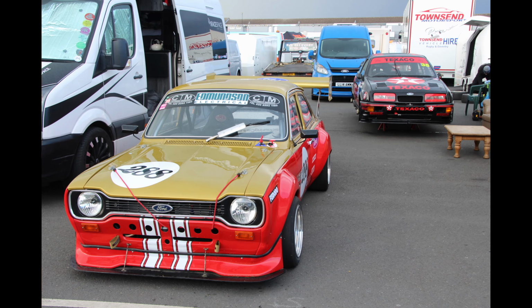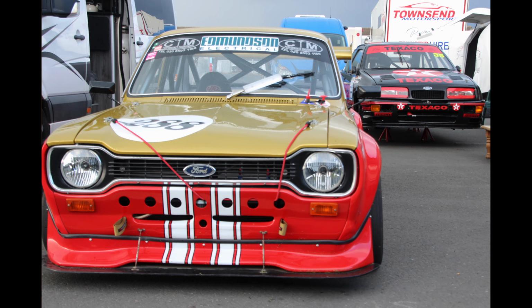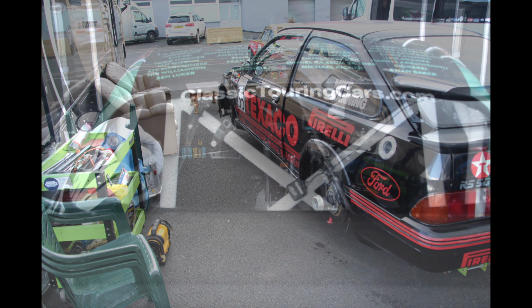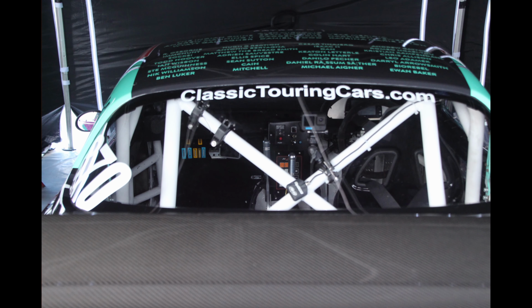What an event, and such a friendly paddock. You could go and speak to any drivers, go and look around the cars, walk in and out of all the garages, taking photos wherever you wanted to. And you can see that from some of the access that I got. Yeah, the whole event was just brilliant.